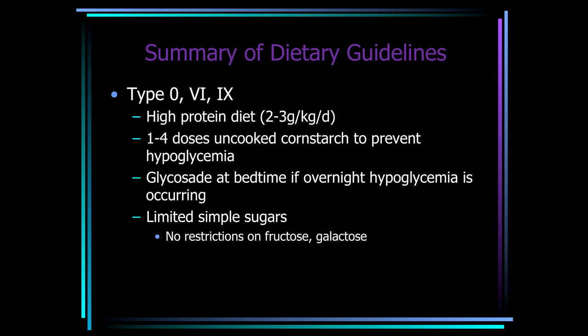With type 0, 6, and 9, they also do well with a high-protein diet, not necessarily as high as type 3, but 2 to 3 grams per kilogram per day, and a variable amount of cornstarch just depending on their symptoms, their blood sugar levels, and their ketone levels. Again, with these types, Glycosade will be helpful if overnight hypoglycemia is occurring as an alternative to giving a dose of cornstarch in the middle of the night. And limited simple sugars without specific restrictions on any types of sugar.